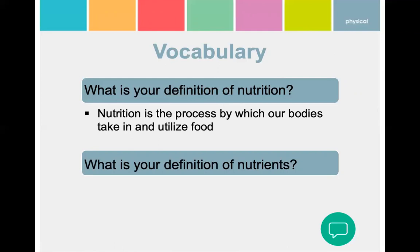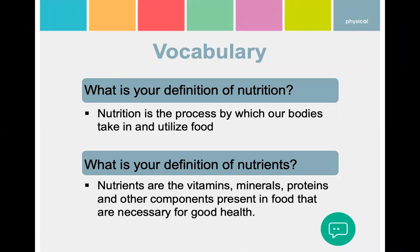And the second question is, what is your definition of nutrients? Nutrients, we hear this word a lot, but what are nutrients? I'm going to stick with vitamins. That's a good thing to stick to. Okay, vitamins, minerals. Yes. So nutrients are the vitamins, minerals, proteins, and other components present in food that are necessary for good health and also are really important for proper growth and development. So, the nutrients are those things in our food that keep us healthy.